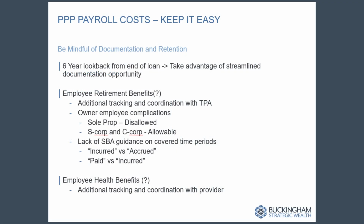Because what about the employer retirement benefits? Well, there's additional tracking involved if you fund that up with PPP dollars. There is the complication between how that's treated for a sole proprietor, where that's disallowed, versus an S Corp or a C Corp where that is allowable. And there's a lack of SBA guidance when it comes to the covered time period. It gets back to that tricky language that they used in the CARES Act that they did not clean up in rulemaking of incurred versus accrued and paid versus incurred.